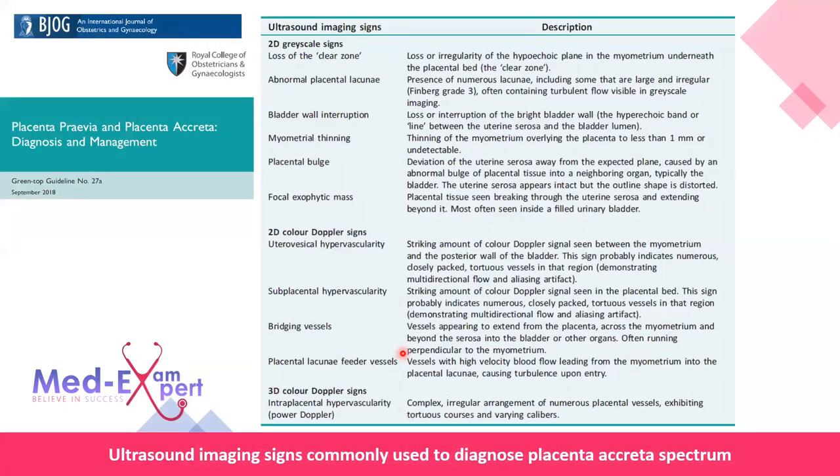Of course, there are many signs which can be indicators for placenta accreta spectrum, like loss of the clear zone or the hypoechoic plane in the myometrium underneath the placenta, abnormal placental lacunae, bladder wall interruption, which means that the placenta has reached the bladder wall, myometrial thinning, placental bulge, and exophytic masses seen breaking through the uterine serosa. When you do color Doppler, you find uterovesical hypervascularity, subplacental hypervascularity, bridging vessels from the placenta across the myometrium to the serosa or the bladder, and placental lacunae feeder vessels. Also, 3D color Doppler signs can be used to show intraplacental hypervascularity. All these are ultrasound signs of placenta accreta spectrum.